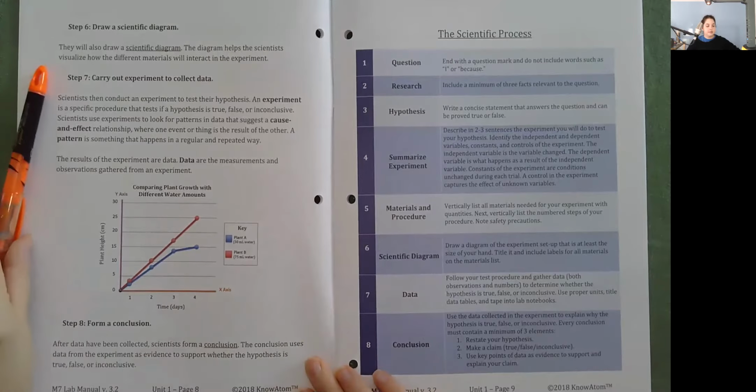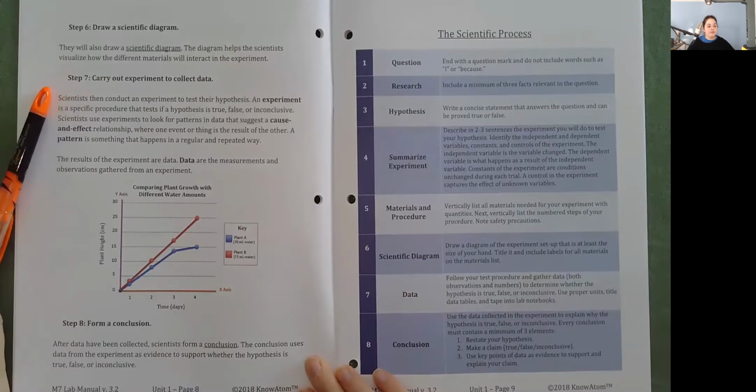Step 6. Draw a scientific diagram. They will also draw a scientific diagram. The diagram helps the scientists visualize how the different materials will interact in the experiment.